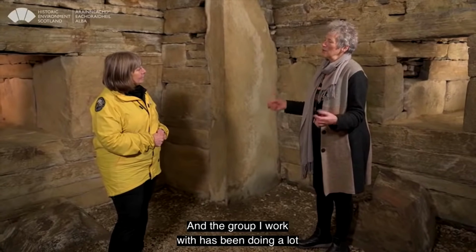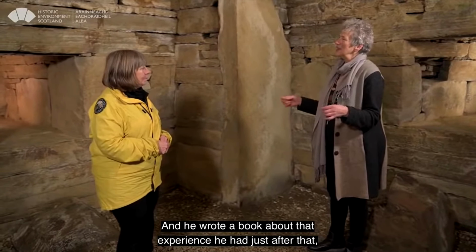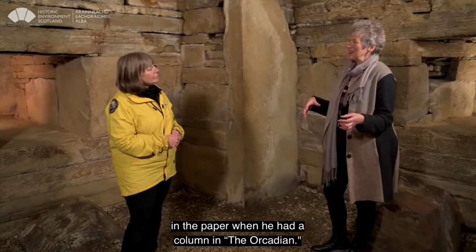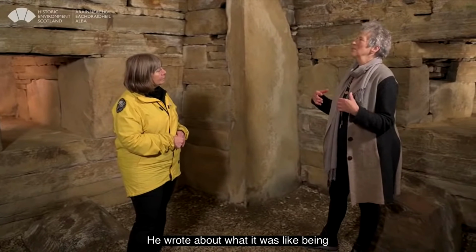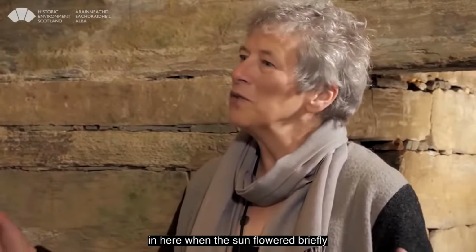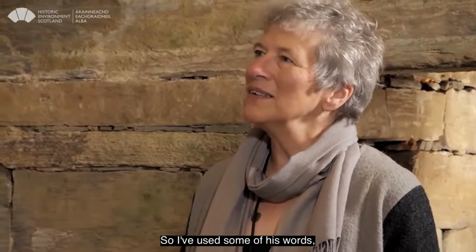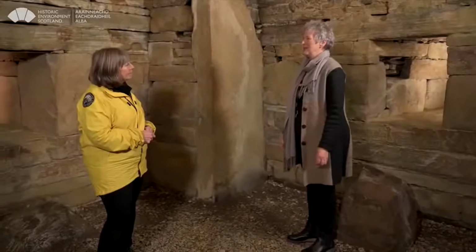And the group I work with has been doing a lot of work about that. He wrote about that experience he had just after that in the paper when he had a column in the Orcadian. He wrote about what it was like being in here when the sun flowered briefly on the stone, is the way he put it. So I've used some of his words, but in a different way in my poem.